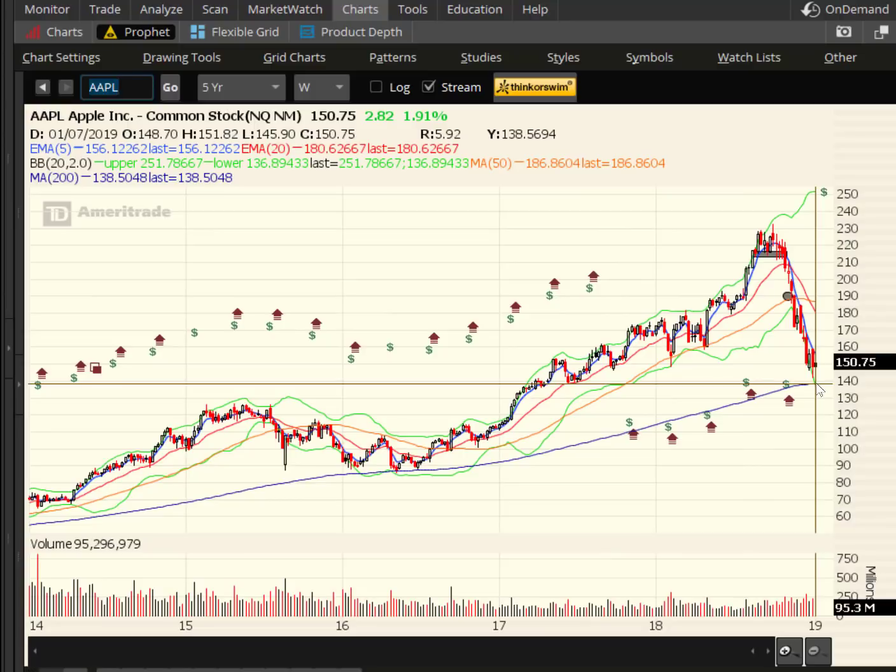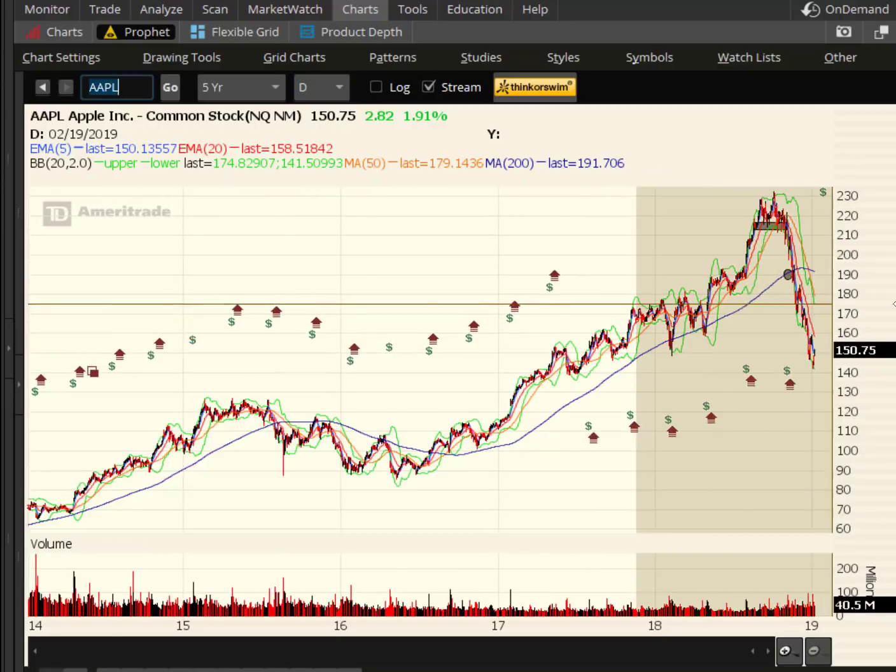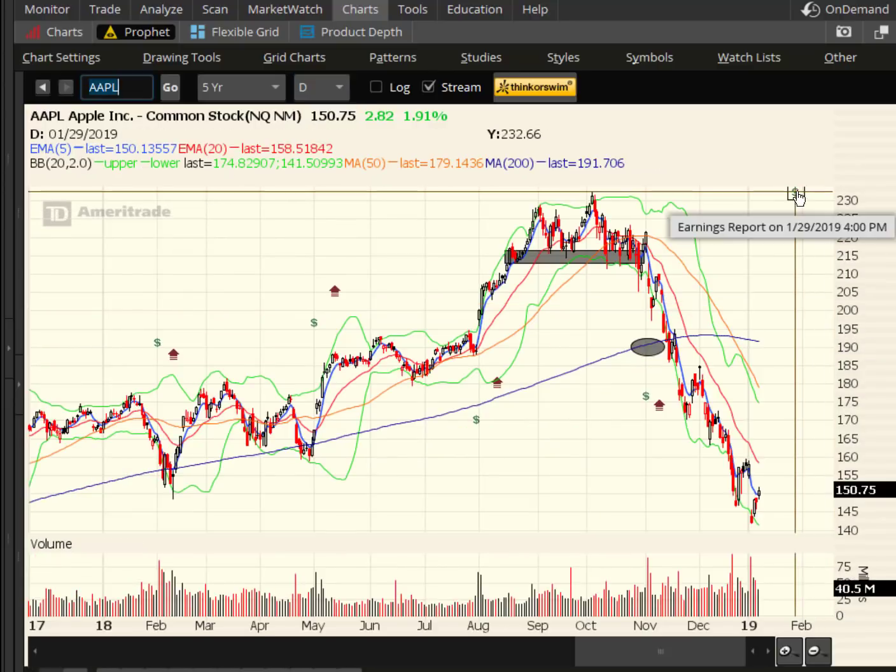The target is still 140. We did get close enough to that a week ago, but it still is 140 on the weekly basis. And then it's all the way down to 110 at that point. So no, unfortunately, if you're looking to be bullish on Apple, you know, there is an earnings report coming up at the end of the month, but this thing is still not doing well.